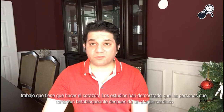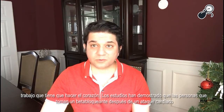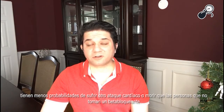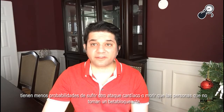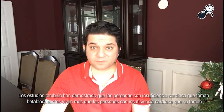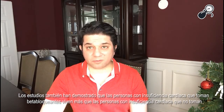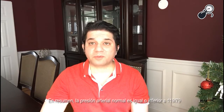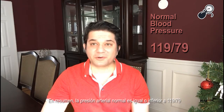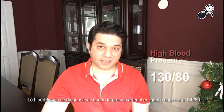In addition to lowering your blood pressure, they can help reduce the amount of work the heart has to do. Studies have shown that people who take beta blockers after a heart attack are less likely to have another heart attack or die than people who do not take beta blockers. Studies have also shown that people with heart failure who take beta blockers live longer than people with heart failure who do not. To sum up, normal blood pressure is equal to or less than 119 by 79.